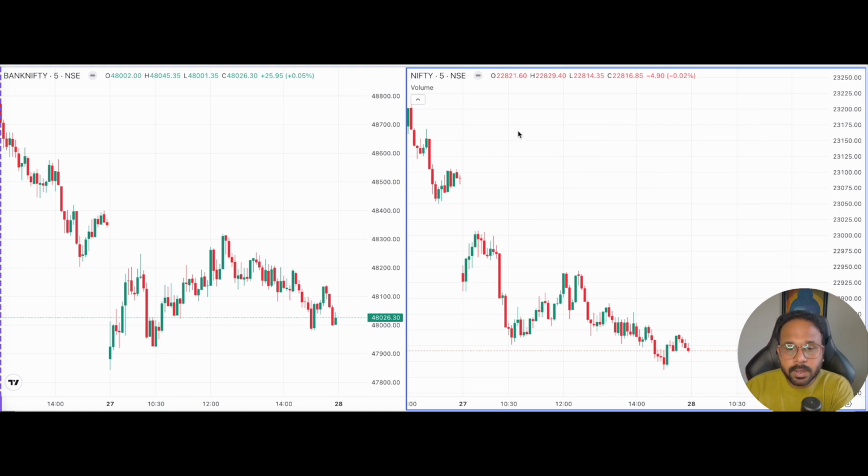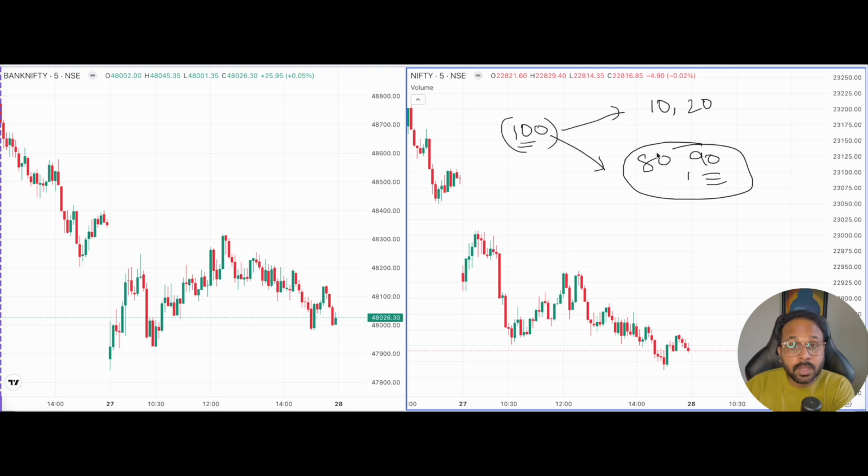Let me give you an example. Let's say there are 100 people. Out of this 100 people, big players will be very less. Let's say 10, 20. Remaining 80 to 90 people are retail traders like us. By looking at this, we can say, okay, retail traders are more. They're very powerful in the market. But in reality, we retail traders do not have the capital or the resources like these 10, 20 people. Only they have the capacity to move the market towards the downside or upside.